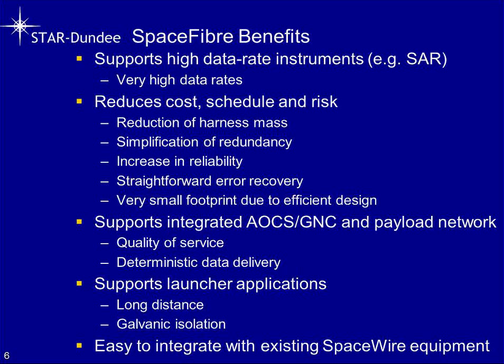So we can reduce the harness mass because the cables are lighter, especially if you go to fiber optics. The redundancy is simplified by running multiple types of application over a single network. We've got very good error recovery and a very small footprint. Like SpaceWire, it's been designed specifically to have a small footprint and be much more efficient than other similar technologies. So we can support control, guidance, navigation and control, and payload data handling networks.